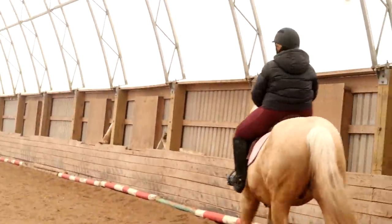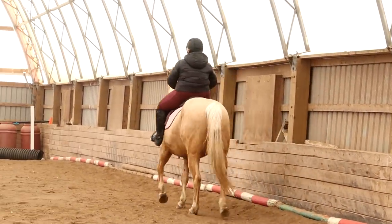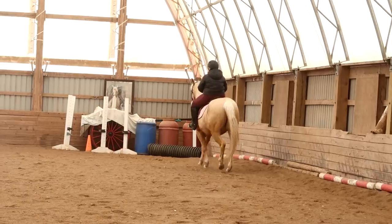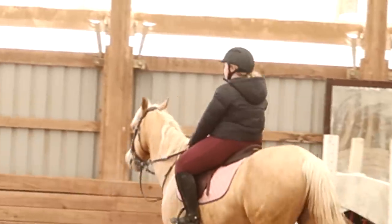No, I would say he's just as slow in both. He gets a little shorter strided when you're in two point because you're over his shoulders, and we need to balance a little bit more into our legs so that he doesn't have to carry all of our weight over his front end. We still want to maintain our balance over the middle of his back even though we're leaning forward.